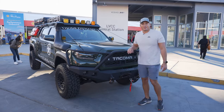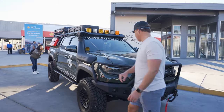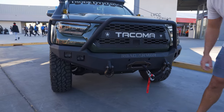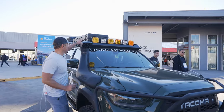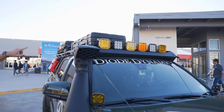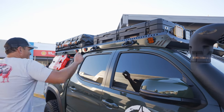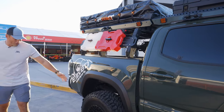All right, check out this Tacoma that definitely has some Australian vibes. You got the full Safari snorkel here, plus this front grille is super unique. Love that with the Road Armor front bumper. You got the integrated winch, the Diode Dynamics headlights or the spotlights right here, and the little pod lights. Up top, overland rack system with some awesome little handles and side lights. Got the full Roam Adventure Gear. You know we love these guys. Storage, the 23-0 tent, and then the wheel and tire combo.